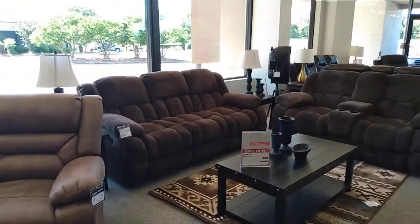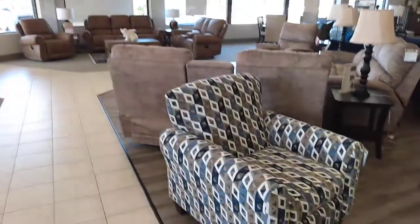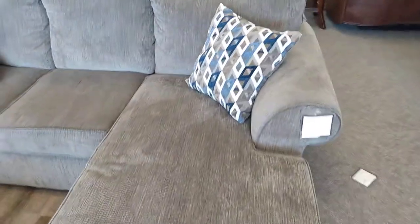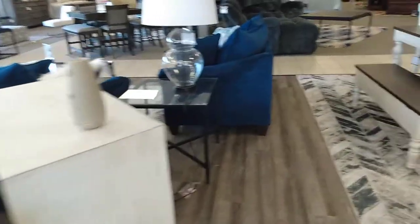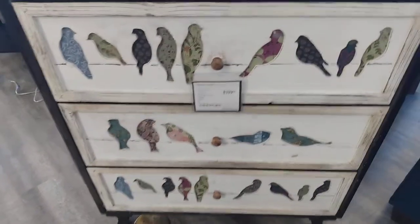I think most of their furniture is more of a contemporary style. I like the section though. It is $9.99. Has a chair that goes with it. Well, I don't know if it actually goes with it, but I think you have to purchase it separately, but the sectional is $6.98. I come in here probably once every few months.